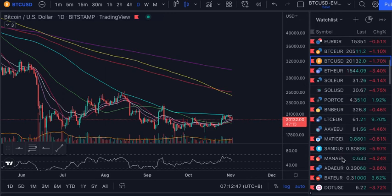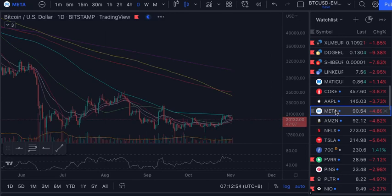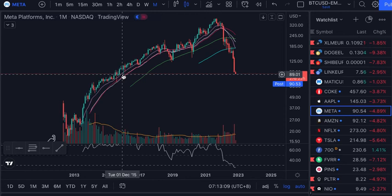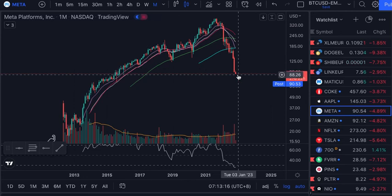Not doing any alts, just checking other markets. Meta and Apple, so looking bad. This is how it looks. Going to the support of 2015, so almost 8 years of gains, and now time to go lower.